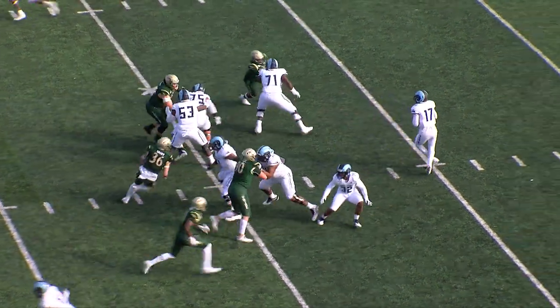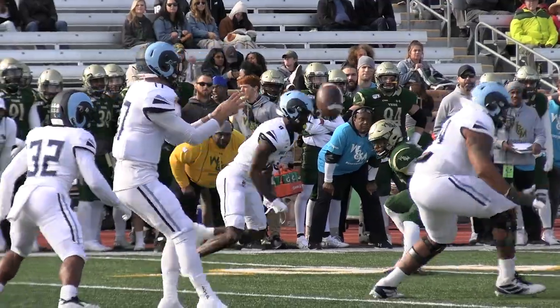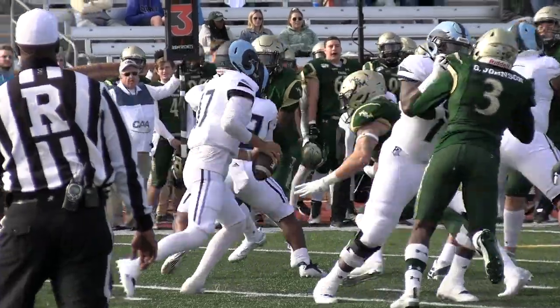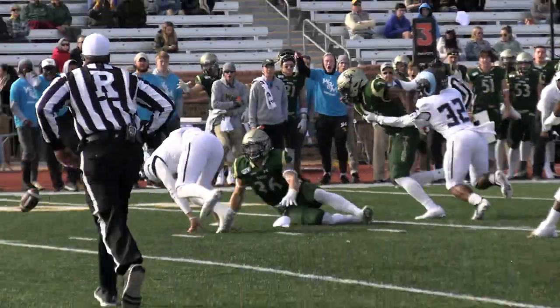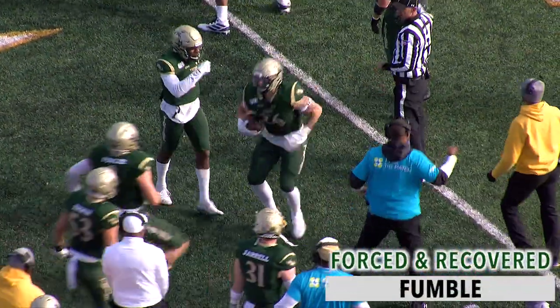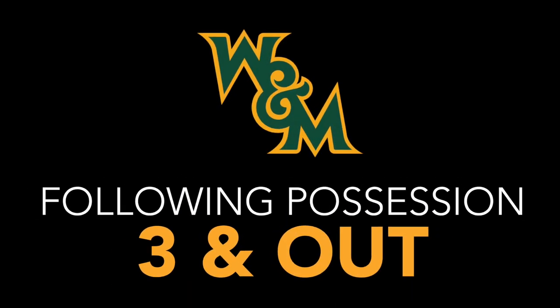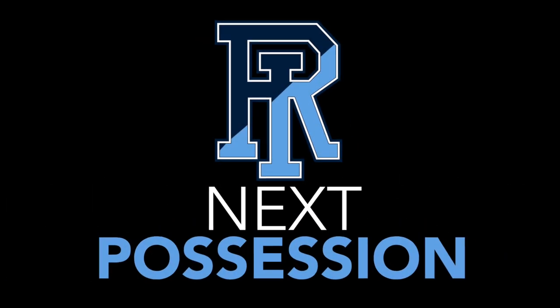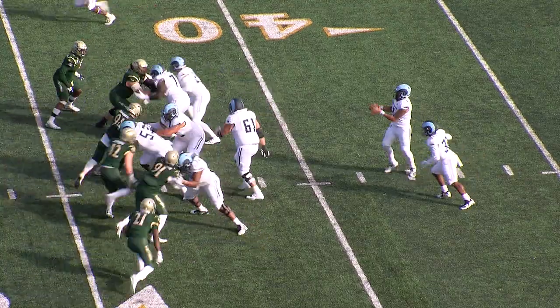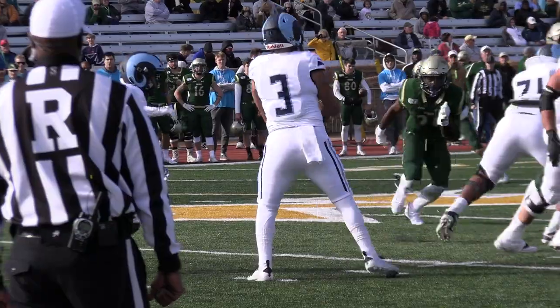Priori, back to pass, in the pocket. Hit. Ball's out. And that hit sure is. It's still on the ground, still there. And I think William & Mary finally comes up with it at the 25-yard line. Tyler Crist recovers that ball. This drive started at the 17. It's been a decent one so far, but that will slow things down, slow that train down a little bit.